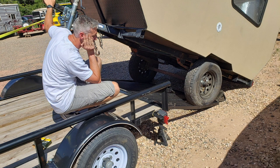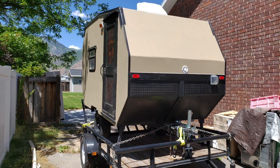So I took the new trailer down. This is my brother-in-law, Dave Chase. He went down there with me to help me out. And here we're waiting for the owner of the shop to come out with his winch so we could pull the camper up onto the trailer. And he was able to knock that out in no time. And I was able to get the camper home.